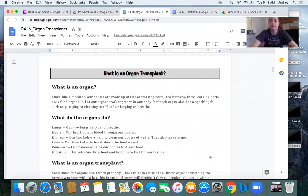So this is an article I found that basically is explaining organ transplants to kids. So this is made for kids who maybe have to have one or know someone having one, and so this is a pretty easy to understand article, and we'll go through it together. What is an organ? Please follow along.